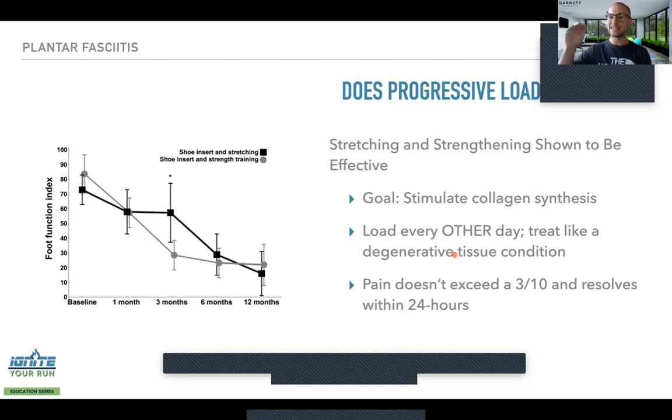So we don't want pain to exceed a 3 out of 10 on the pain scale, but we want that pain to return back to baseline or to resolve within 24 hours. So if you're currently experiencing a 3 out of 10 pain as you do the calf raise exercise, it gets worse, it gets better, it resolves the next day, it goes back to where it was. That's where we want to be.